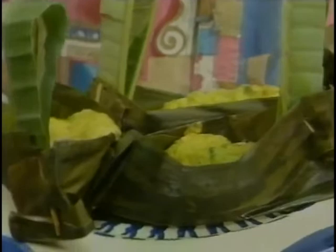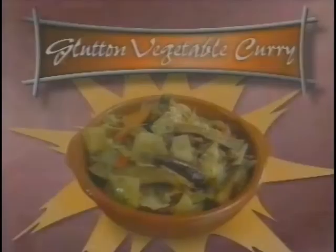It's delicious. Who cooked it? Oh, that crazy woman, but doesn't matter, it's delicious. With my banana boat, I'm going to cook you a gluten vegetable curry.